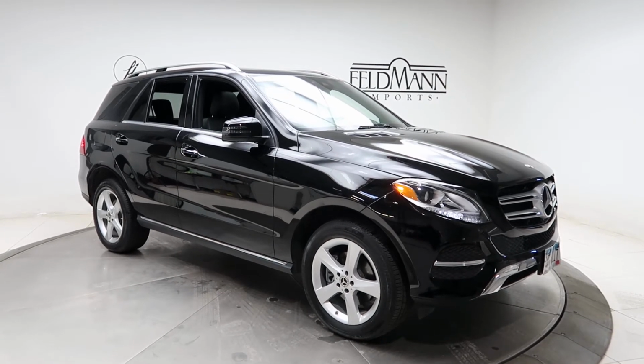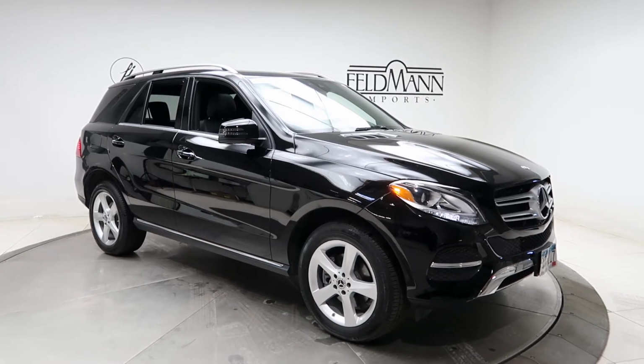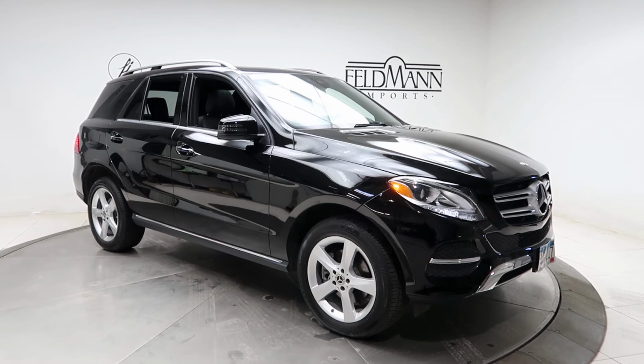Today we're taking a look at a certified pre-owned 2018 GLE 350 4MATIC. This one's black. Underneath it's a 3.5 V6 pushing out 302 horsepower and 273 pounds of torque. For wheels we've got 19-inch 5-spoke alloys. The tires are in good condition.